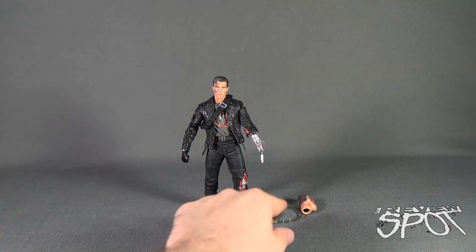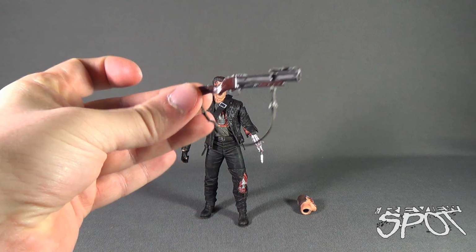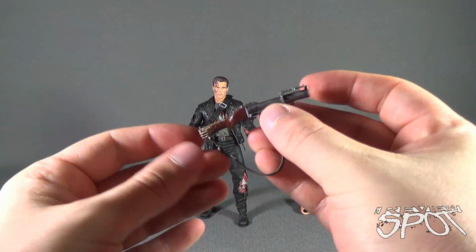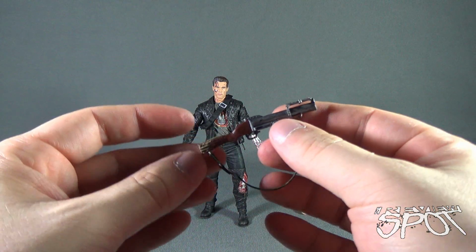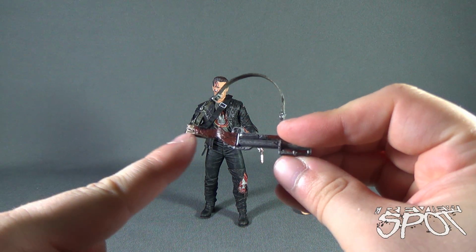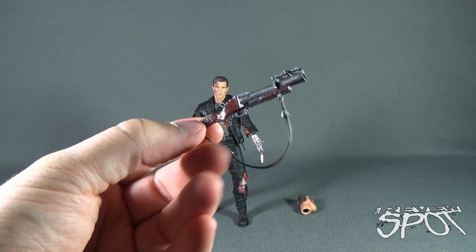When it comes to the Terminator's accessories, he does come with two. I say rocket launcher. It's like a little bolo grenade launcher. It doesn't actually open. It's just a solid rubbery plastic, but it does have a strap that you could wrap around the T-800's shoulder. Paint's quite nice. I like how it has an aged look to the end of the handle, and the barrel itself has that aged metal look to it as well.